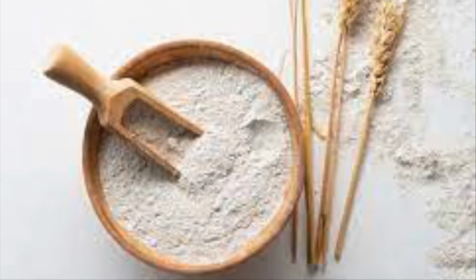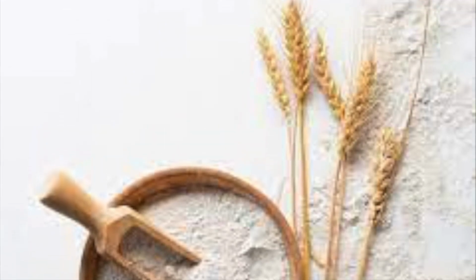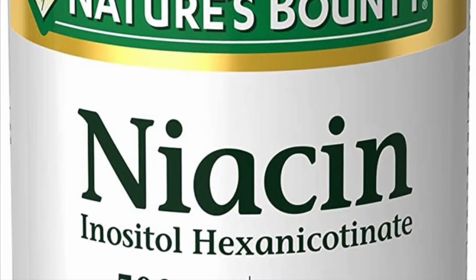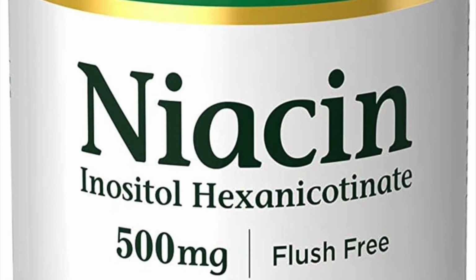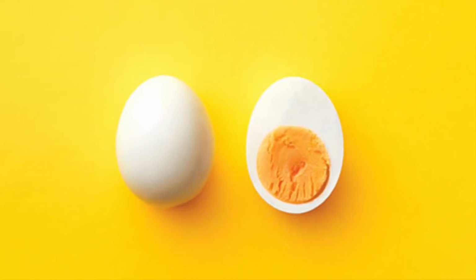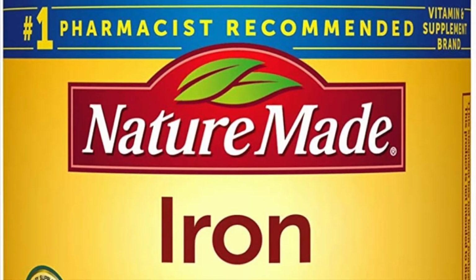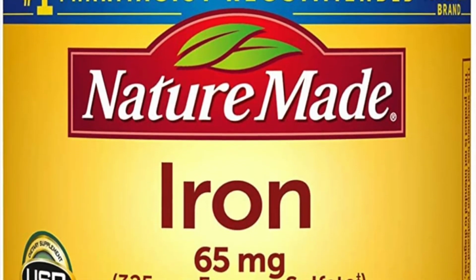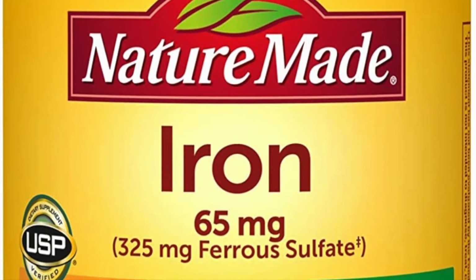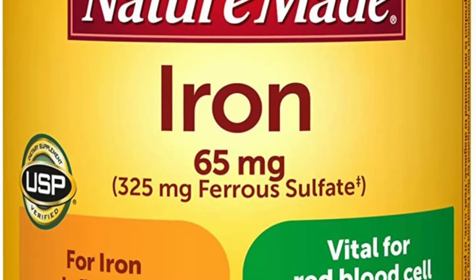Next, wheat flour, which is made by grinding down the wheat kernel after the bran and the germ have been removed. Next, niacin, which helps to manage cholesterol levels and is widely known to improve skin function. Next, eggs. Chicken noodle soup has whole eggs. Next, ferrous sulfate is a food additive used to prevent iron deficiency. Iron deficiency is a leading cause for low red blood cell count, which may eventually lead to anemia.